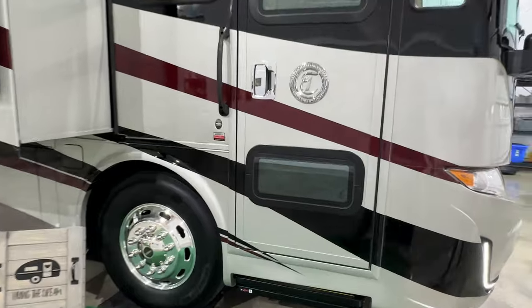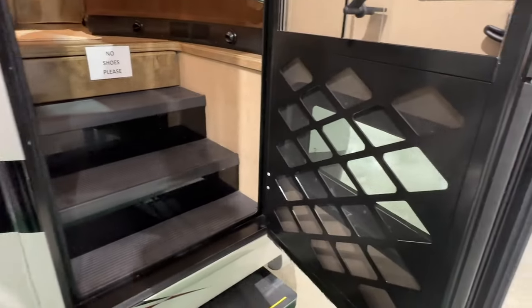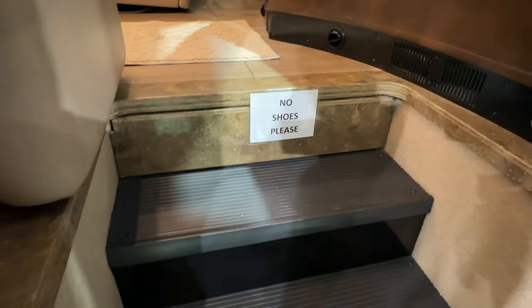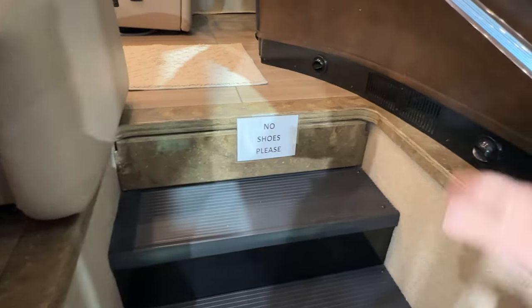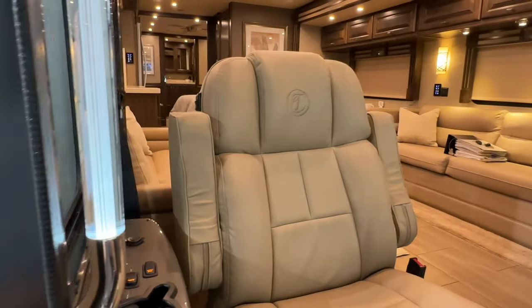All right, let's go inside, see. It's got keyless remote entry. Also, this comes out and covers the hole if you have some pets or children. You don't want them to fall in. Got nice lighted handles. You got one here too.